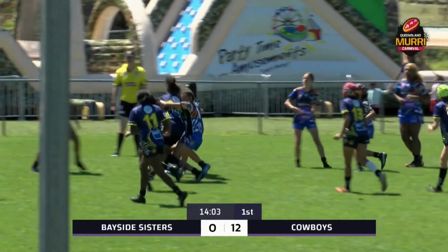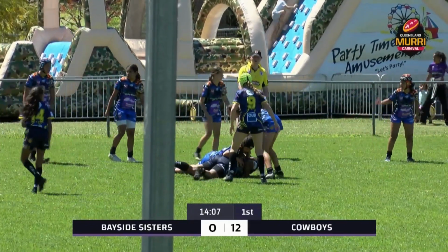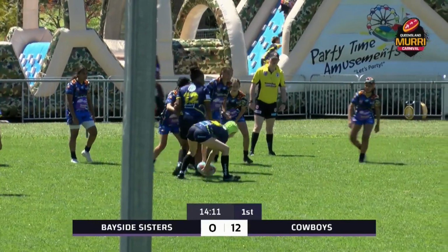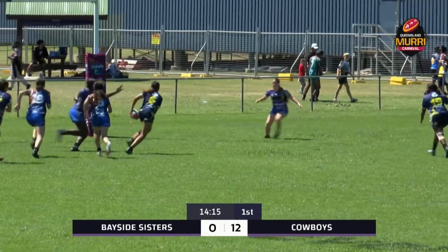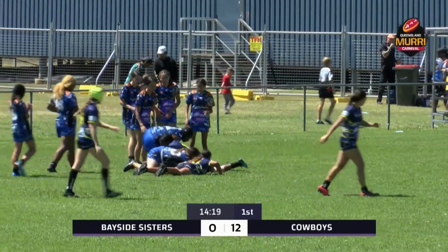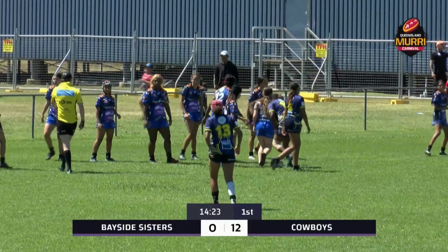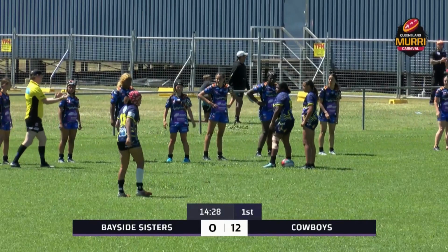And there she is, gives it again to one of the ones that have been doing a lot of work, Turpin. They want a quick play here, especially this close to the line. Through the hands. Oh, they're going well. Oh, unfortunately, she's looking at the try line. Ball to ground. And that was Curry's first pretty much touch for the game too, unfortunately.